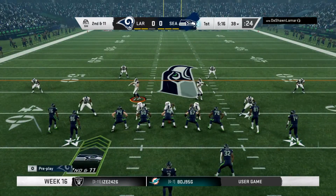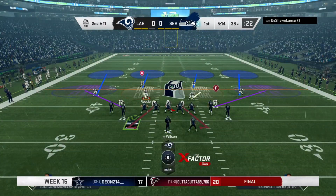Green 80. That's right. Alert. You go tight. You got 25.